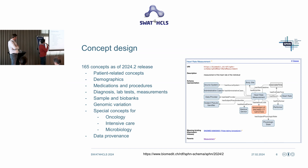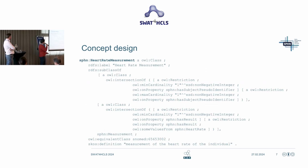So just to give you an idea, if you look on the right, there's a heart rate measurement concept again, and you see that it links to a heart rate concept, but then it also links to a performer who performed the measurement, the physiological state of the patient when the measurement was taken, the medical device that was used, the body site where the measurement was made, and also the subject pseudo-identifier, which is another way of saying patient. And this is, again, the same concept, but represented in a machine-readable form using OWL and RDFS.